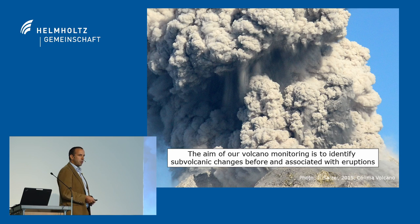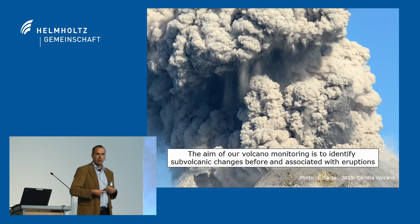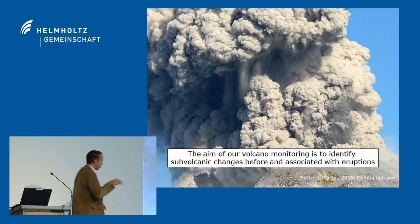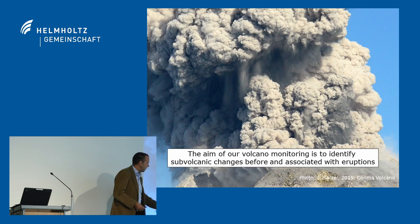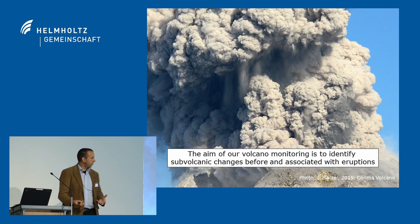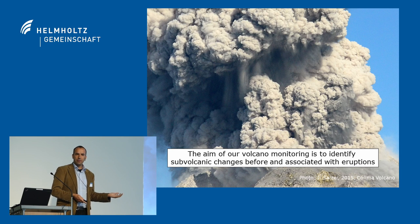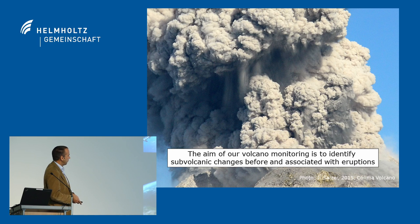The aim of our volcano monitoring, and how we are trying to help observatories, is to identify the changes in the subground, so the subvolcanic, internal changes before and during eruptions. This is a very challenging part, and we know very little about what is happening at depth during an eruption. This was true during the eruption on Iceland 6 years ago. We were continuously asked, what can you say about the future and what's happening at depth? We had no methods during this time.